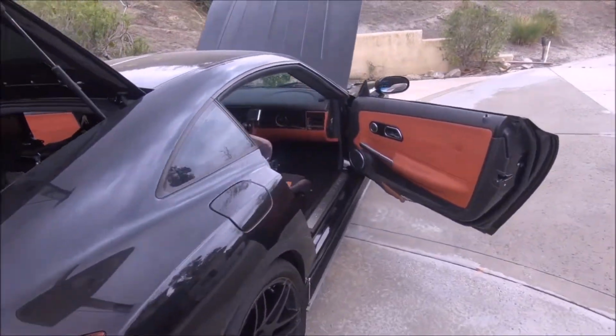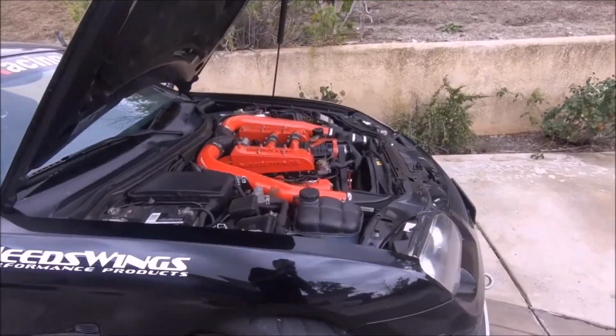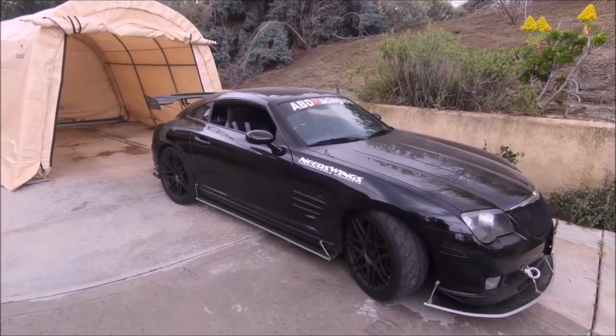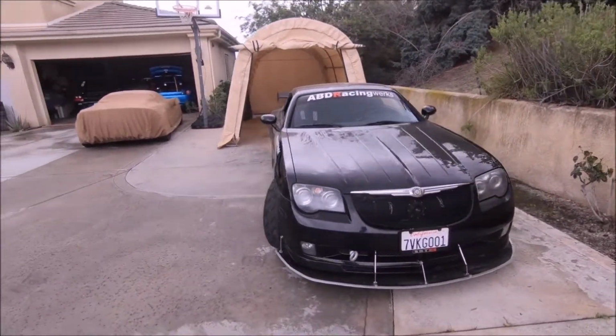I also have Needswings exhaust manifolds, so they should be a little bit bigger and better flowing than the stock ones. Now that I've gone over the main things done to this car, I'll go ahead and take you guys on a little point of view test drive so that you can see what it's really like to drive it.